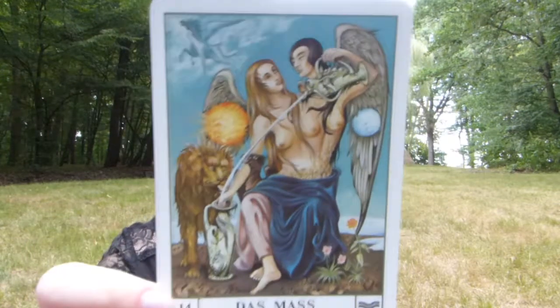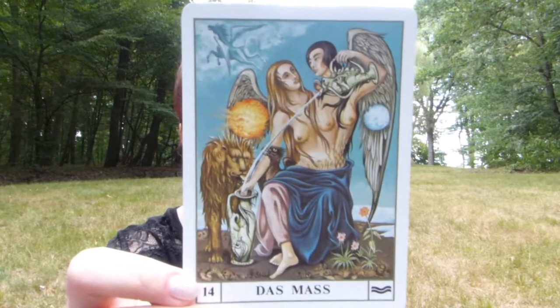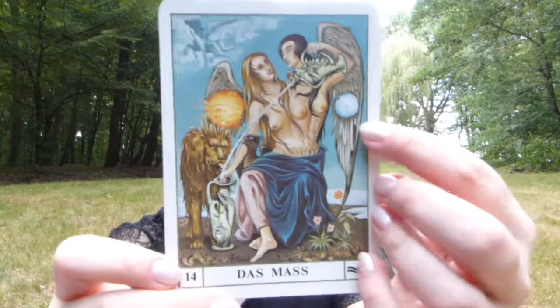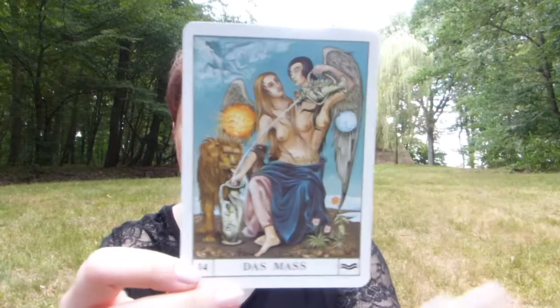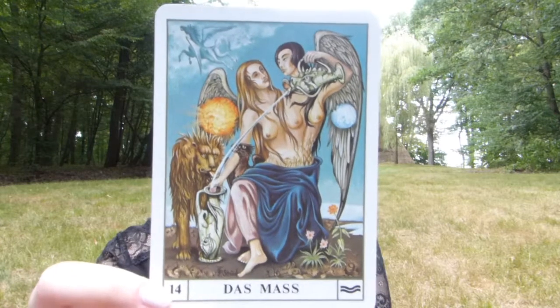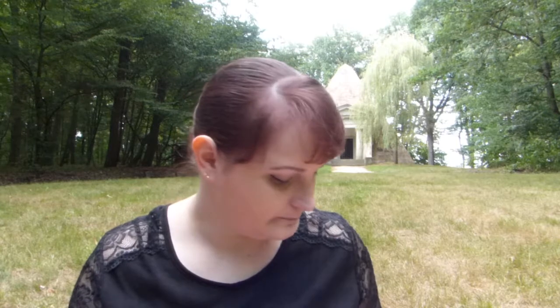Now we have Temperance, which is Aquarius. So this is kind of like a one body, two souls kind of thing. And we have the moon and the sun. So day and night, opposites. And yeah, you have to find the balance between that.